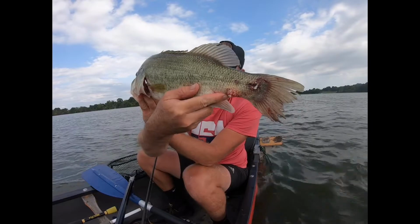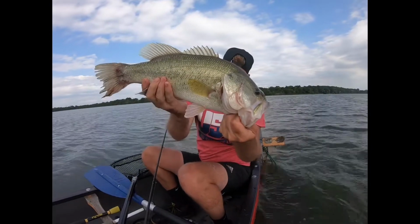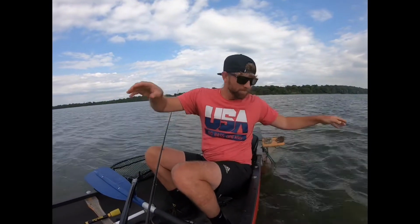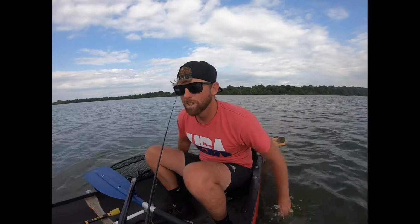There's a lot of huge pike. Could have done that. We're gonna let her go. See ya. I pulled up a little shallower. Fishing out deep was not getting it done. This, as kind of predicted, cooler weather, they're gonna move up shallow. Pretty easy stuff.